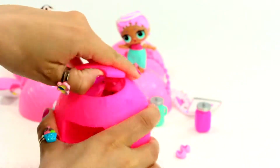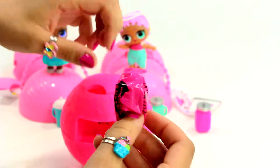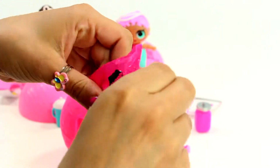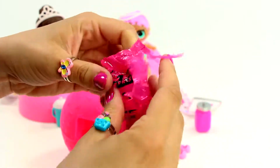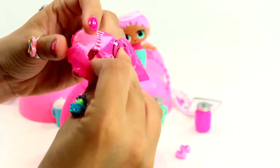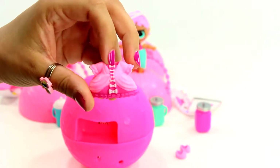It'll open up the top and find another surprise bag. L.O.L. Surprise! And what are we gonna get? A dress! Oh my gosh, she's a princess! She has to be! Check out all the little cute bows on her dress!